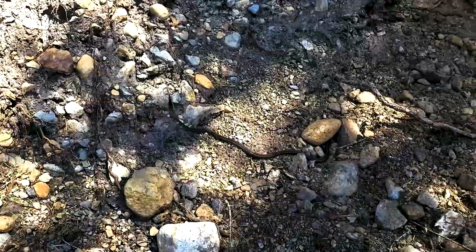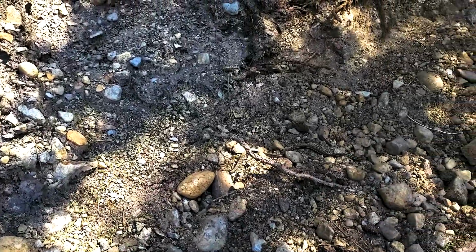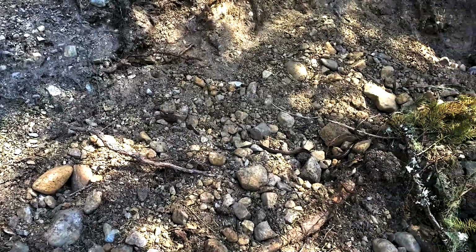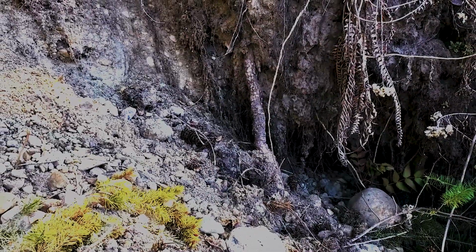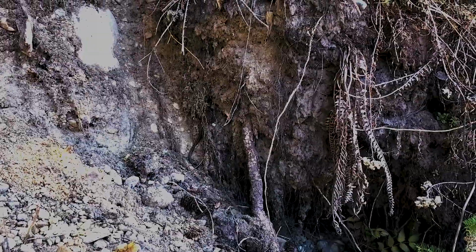I stumbled across this little snake as I was climbing back up the trail from the White River. He quickly scurried off the trail and found shelter in a batch of tree roots clinging to the side of the hill. I was not really expecting to see a snake today.